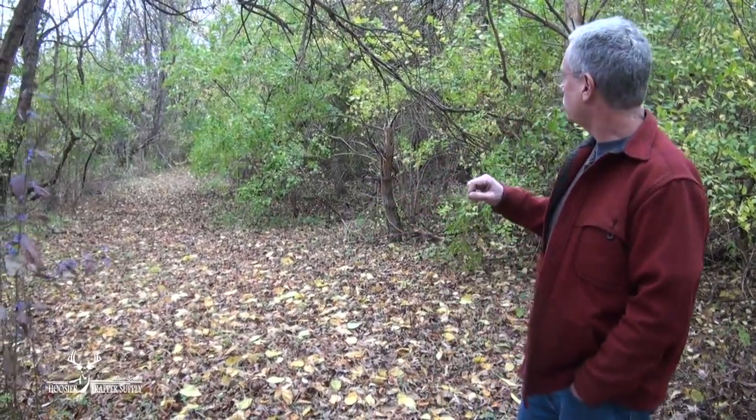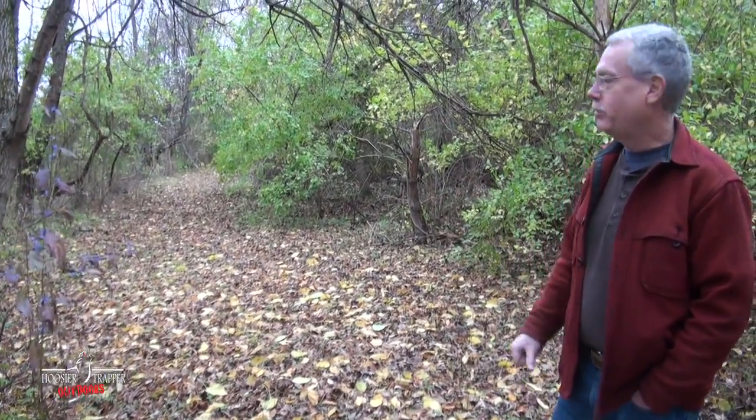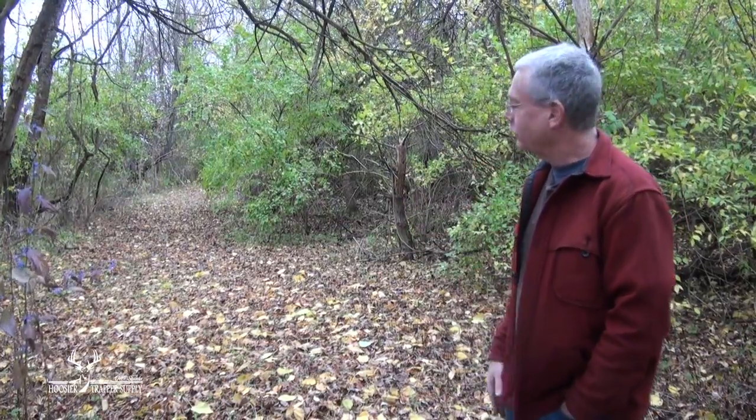Anyways, at this location we've got a mowed trail that comes through here. And it's kind of a no-brainer that anything that's going to be traveling along this creek is going to take the easiest path to travel. So clearly along this trail would be an excellent place to put in a couple dirt hole sets or flat sets or whatever for fox and coyotes.